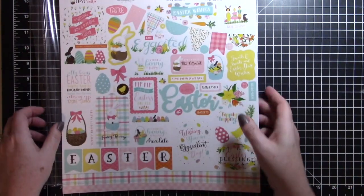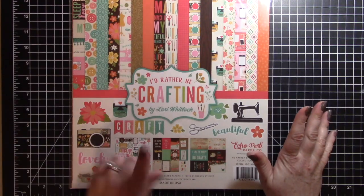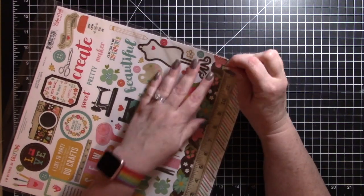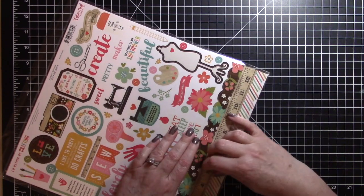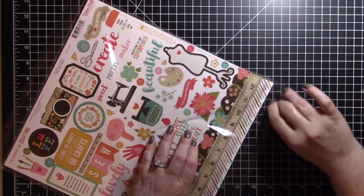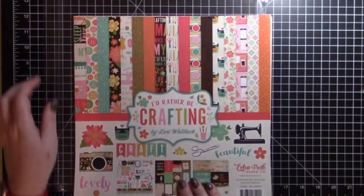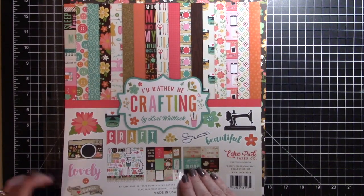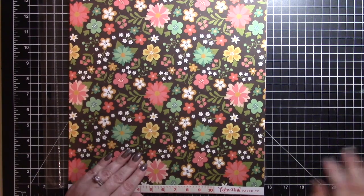All right, well, I do like that Easter pack. The next kit is kind of a generic kit. It is I'd Rather Be Crafting. So it's not really seasonal. But since we're all crafters, I thought it would be fun to have. This is the second sale like this that I've participated in. I love when they have the sale.